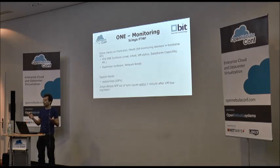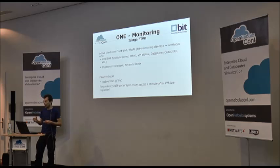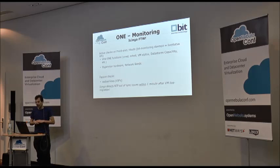We use active checks on the front end. We made our own monitoring daemon. It's running on the hosts themselves, or the VMs, and it's talking to a Livestatus API and submitting all the checks, and then it gets handled by Icinga.